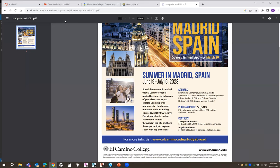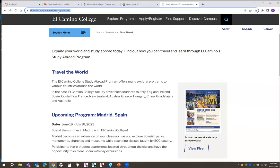I'm going to put this link in the chat to the study abroad program from El Camino, but this is specifically with El Camino, not necessarily colleges that you might transfer to.